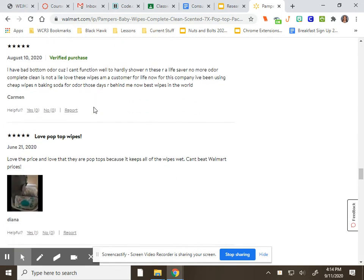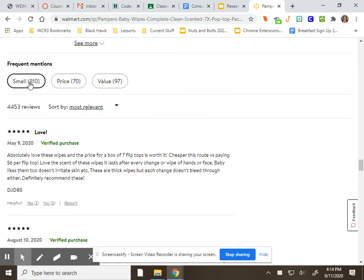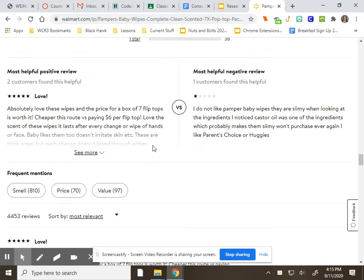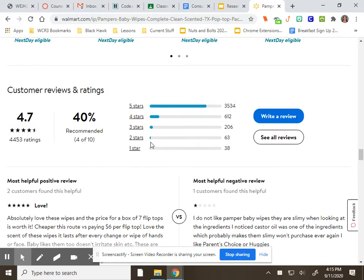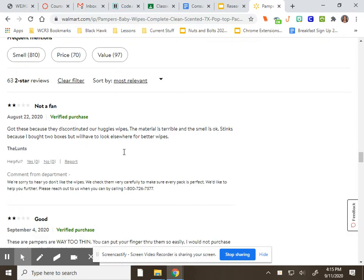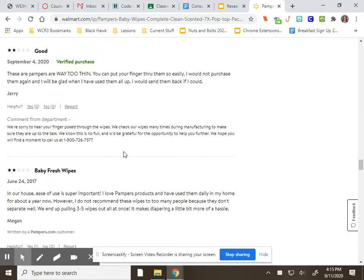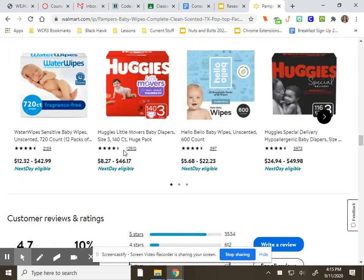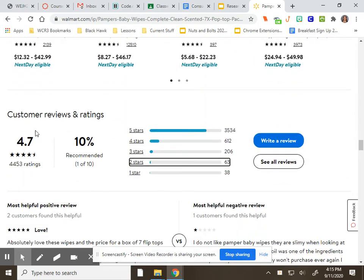We're going to come down here. They only actually have 3 mentions: smell, price, and value. So people must really like the smell of them. And again, if I want to see why people don't like them, I can click on that and read what they said. But what we need to record is the 4.7.